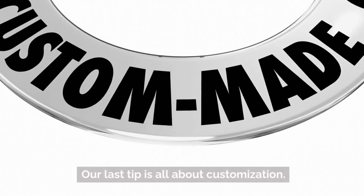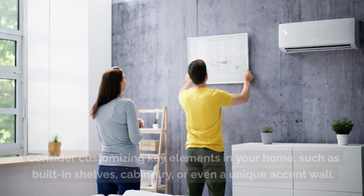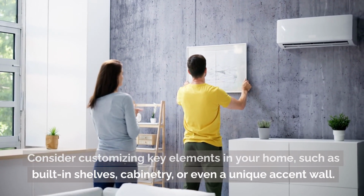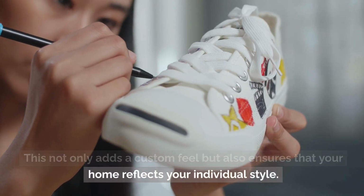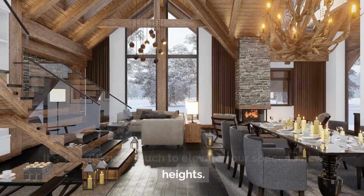Our last tip is all about customization. Nothing says luxury like personalized touches. Consider customizing key elements in your home, such as built-in shelves, cabinetry, or even a unique accent wall. This not only adds a custom feel, but also ensures that your home reflects your individual style. It's the ultimate touch to elevate your space to new heights.